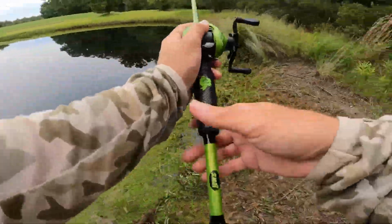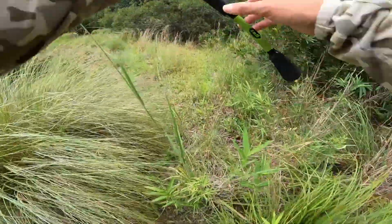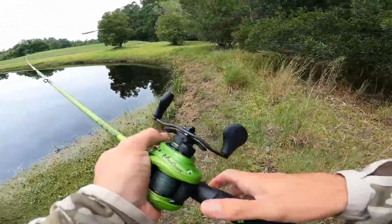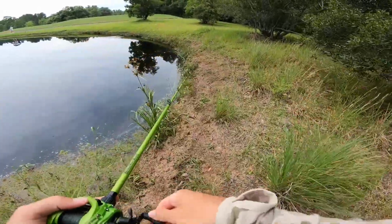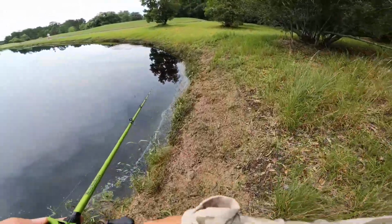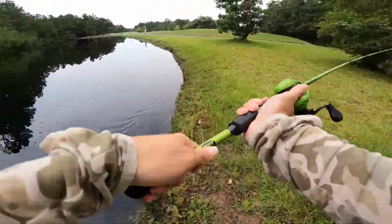I know it wasn't a bass, but that blow up was just amazing. He blew up better than any bass could. That was insane. Let's keep moving, guys. It's funny, we had some people stop and watch us. They're just watching what we were doing. You got to see that whole thing. That was pretty cool. Maybe that's their good luck charm.